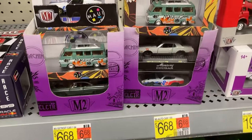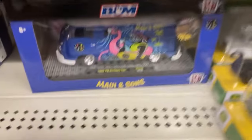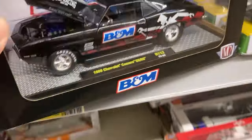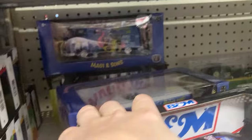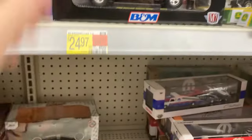I've showed you guys all of those. Those aren't new. They got the cool Camaro here. I want to look at that engine again. That's just too cool. Maui and Sons. Make sure none of these are chases. I think that green one's a chase.